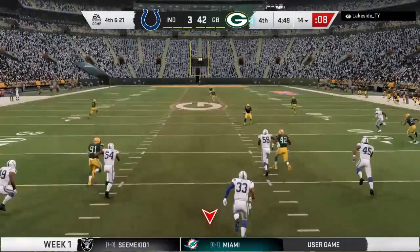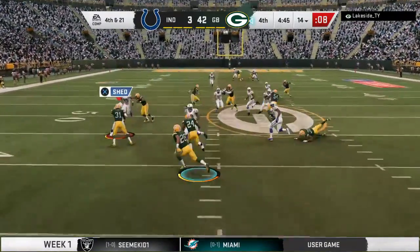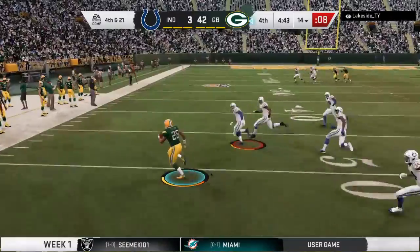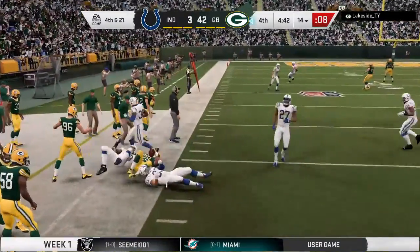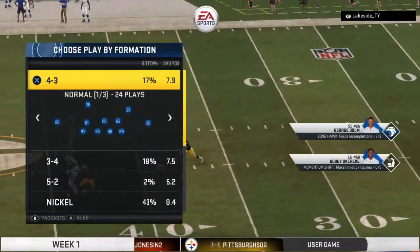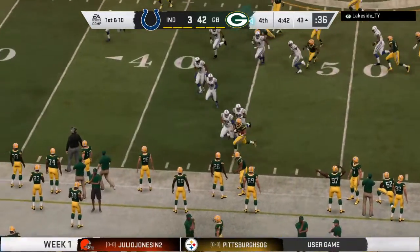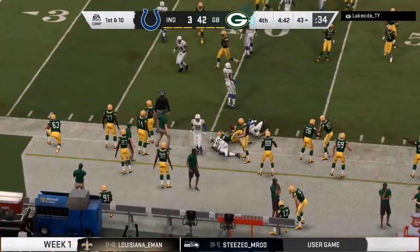And he deserves a bronze leg as he gets this one away. And it's fielded at the 34. A very nice job on the run back there. He'll get 23 yards all told. And the Packers will have a short field to work with here as they take over 1st and 10.